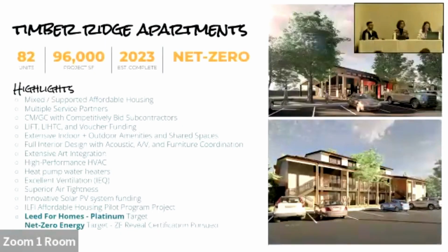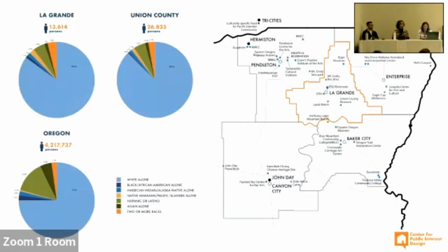Okay. So as I mentioned, the project that we're going to be talking about is Timber Ridge Apartments. This project has become an 82-unit project. We'll get into that a little bit. Its estimated completion is next month. It's a net zero project that's also got some really ambitious goals, targeting LEED Platinum. It was part of the ILFI Affordable Housing Pilot Program, and it had quite a few lenses that were applied to it.